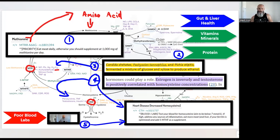Another important thing to understand is, I guess this is where it goes back to the professional bodybuilders here. If you've got too much inflammation or testosterone, this pathway slows down. So you want to have optimal testosterone for you. This is why if you've got way too much testosterone, that can be not a great thing. As you can see here, estrogen is inversely and testosterone is positively correlated to homocysteine concentration. So estrogen and testosterone balance is needed to have optimal homocysteine levels.